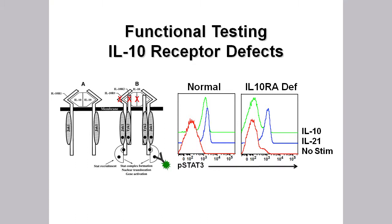If you look over here to the left, under the normal, red is unstimulated. Green shows that there's now a lot of phosphorylated STAT3 because the fluorescence has gotten brighter. As a control, we use IL-21. And in the patient who's got a receptor defect, we can immediately identify him because when we stimulate with IL-10, there's no shift in the fluorescence. So there's no signal sent.